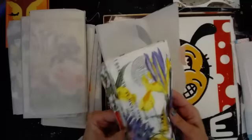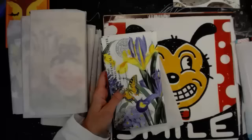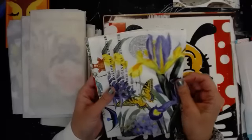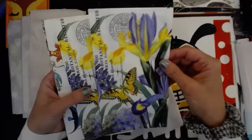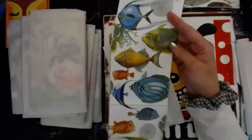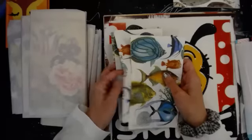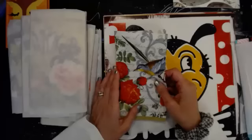Okay, is that the same one? That's one of the ones that CB sent? No, it's different. No, it is the same. So we got extras of these. I love these. The irises. I think I might do a page with this. I love the irises. Fish. Oh my gosh, how cute is that? Sand dollars and fish. I love these. These are so fun. If y'all have not done napkin journal pages, you're missing out.